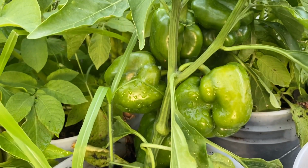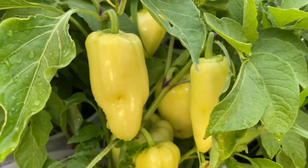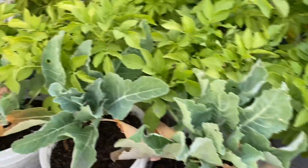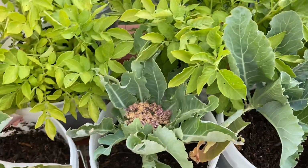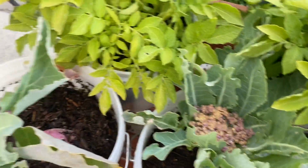Got some good bell peppers going here. Some yellow ones over here going. Cabbage. I mean the cauliflower. I don't know what to think about that. I don't think I'll plant that next year. It's growing some cauliflower, but it doesn't look very good.